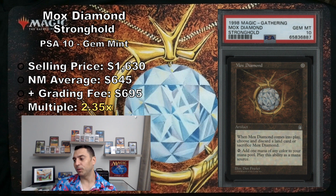These, just like the Lion's Eye Diamond, are down a bit, I think, from the all-time highs of last year. But compared to a lot of other asset categories, this isn't as much as it would have fetched a year ago. A year ago, you'd probably be looking at closer to $2,000 for this card.